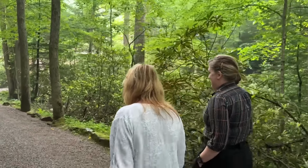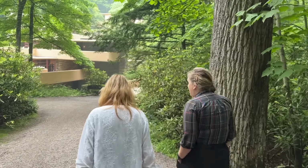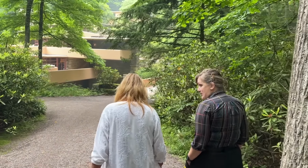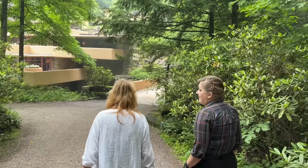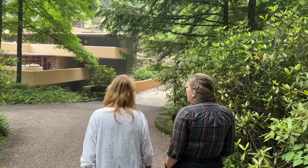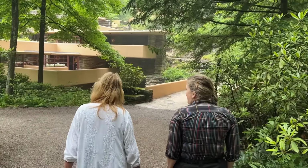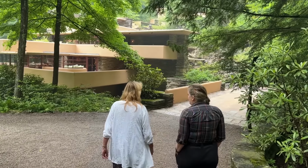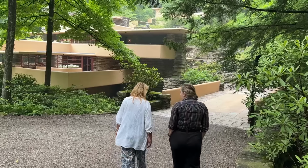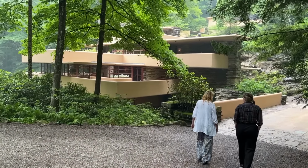The Kaufmanns enjoyed Fallingwater until Edgar Sr. and Lillian passed away in the mid-50s. Edgar Kaufmann Jr. inherited the house, and he enjoyed it to himself only about another 10 years. And then he decided to turn the house into a museum and make it available to the public. That happened in 1963. He entrusted it to the Western Pennsylvania Conservancy.